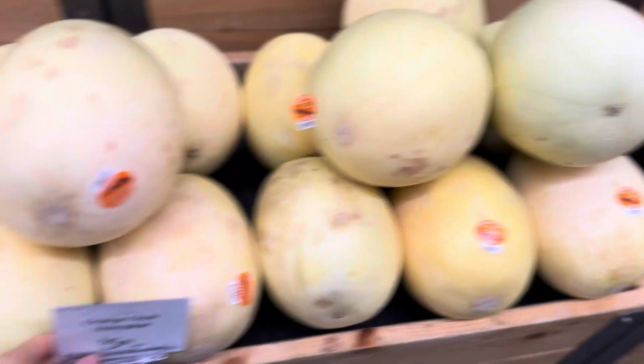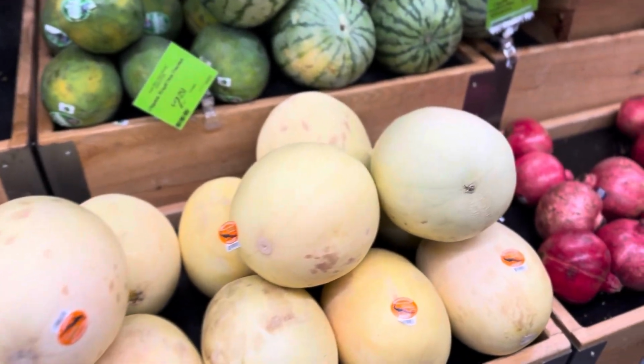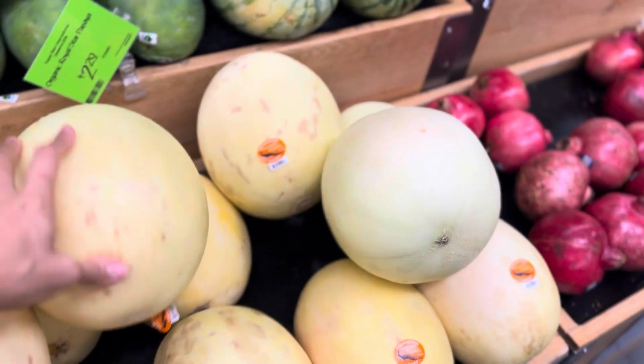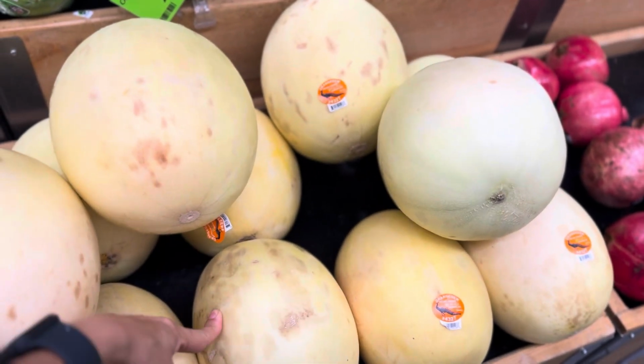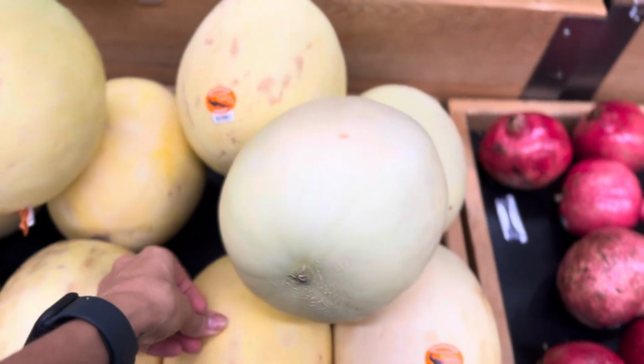Orange Flesh Honeydew is one of my favorites, but these all look rotten, unfortunately, and that's a shame. They're not ripe, they're overripe, and you can tell because the skin is translucent here. This one, there's some hope here, but unfortunately it's too soft.